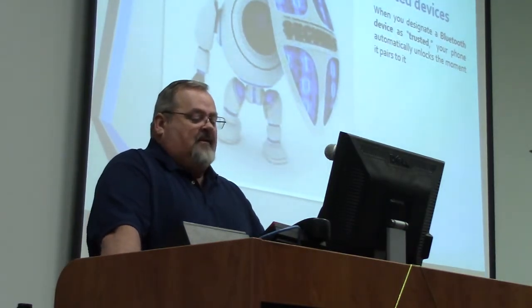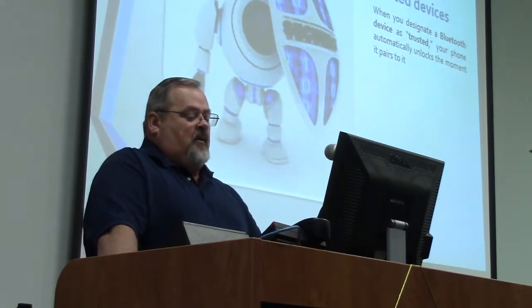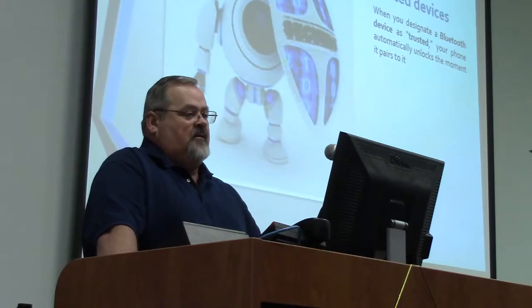This is called device level security. You can also restrict the things that different Bluetooth gadgets can do with each other using what's called service level security.